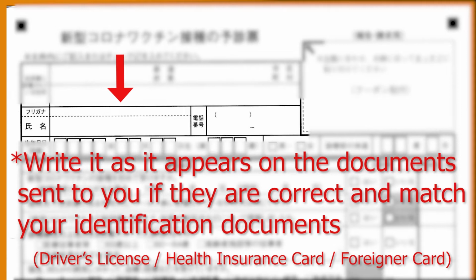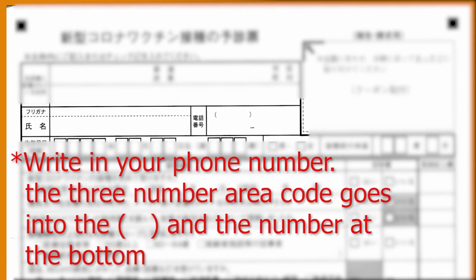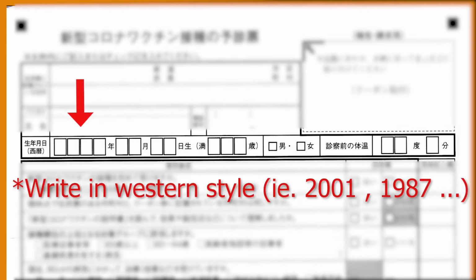And then above that, it says furigana in katakana. So please write your name in katakana there. To the right, it says denwa, and you should write your phone number or how you can be contacted. Below that is the seinengappi, or your birth date. It says to write it in Western years. Beside that is the month you were born and the day. Inside the parentheses, it asks you to write your age.